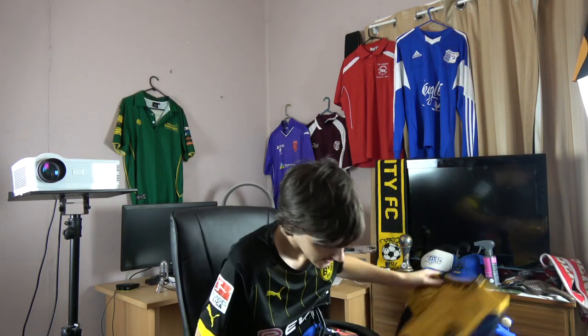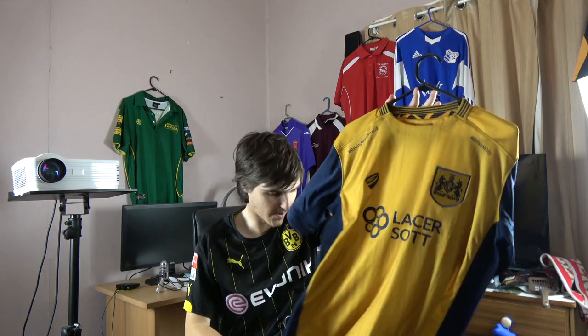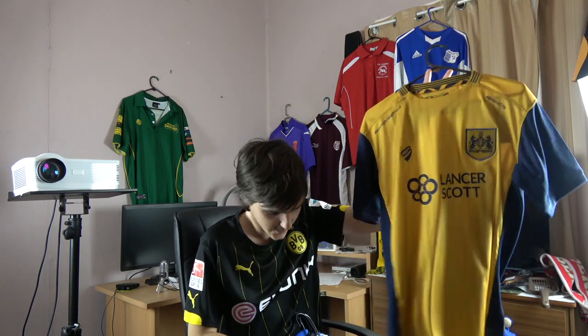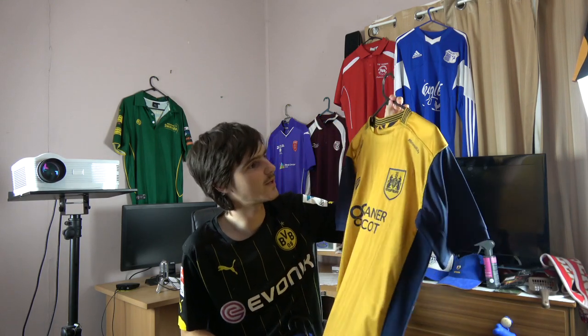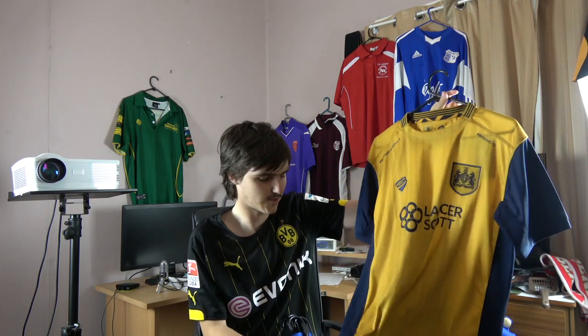Up next, Bristol City away kit. I don't think I've shown this one. I might have shown Bristol Rovers. Anyway, it's been so long since the last one of these episodes. This shirt I am not really a fan of. When I ordered it, I was expecting it to be a little bit less, it's a heavy sort of collar. The colour looked a lot better online, it's not the greatest.